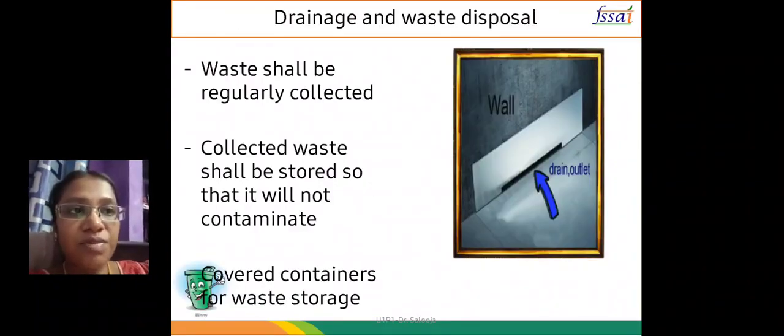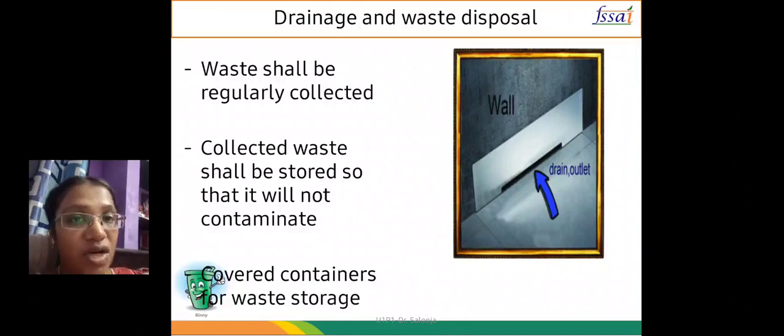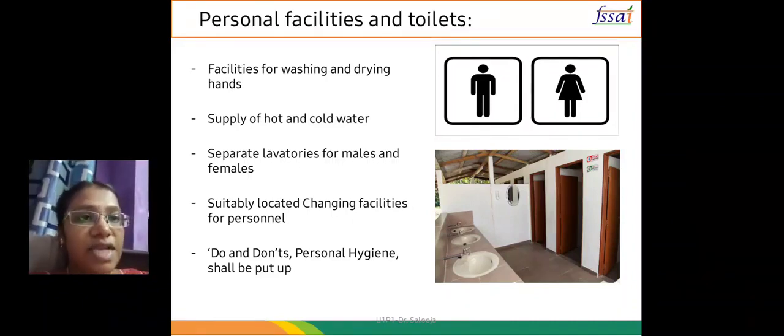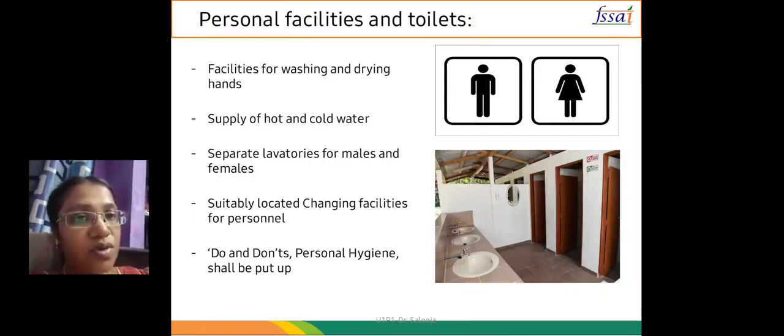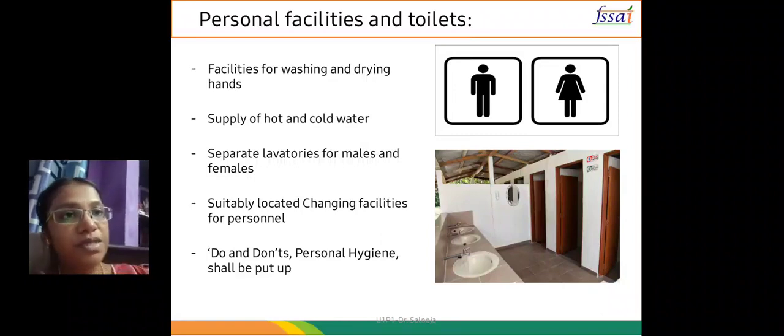And for drainage and waste disposal, waste shall be regularly collected and stored in such a way that it does not contaminate other things in the premises, with covered containers for the waste storage. Coming to the personal facilities, of course, facilities for washing and drying the hands, or supply of cold and hot water. Facilities for changing shall also be given, with separate places for male and female, and do's and don'ts shall also be put up for their personal hygiene.